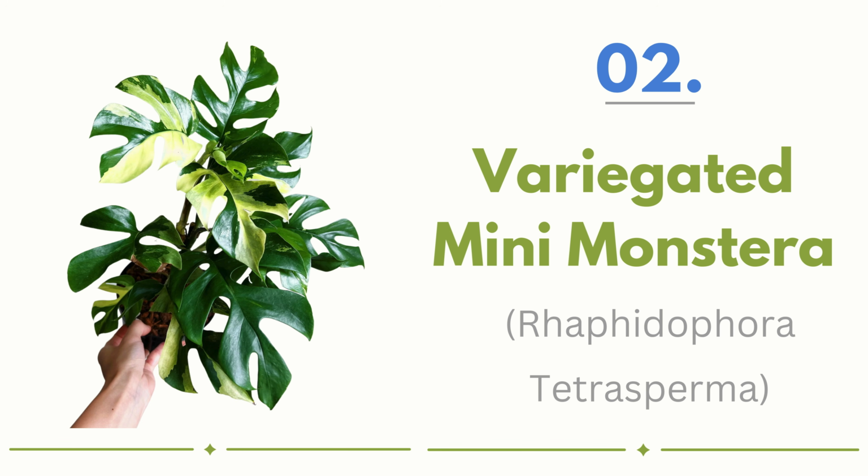All right, coming in hot at number 2, the Variegated Mini Monstera. This little guy may be mini, but its price tag? Definitely not. These plants are selling for anywhere between $1,500 and $3,000 in 2025, depending on size and variegation. Yeah, it's like the Monstera Deliciosa's trendy little cousin with a VIP membership.